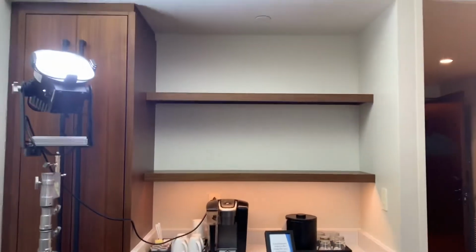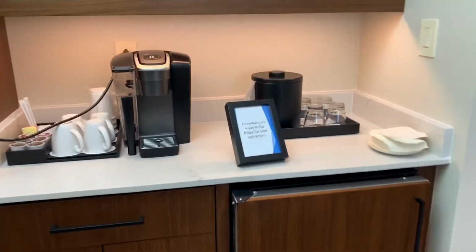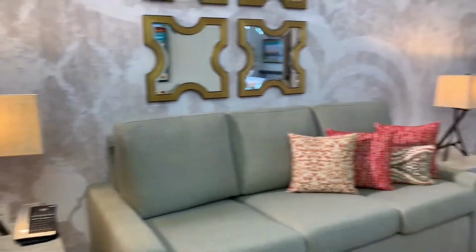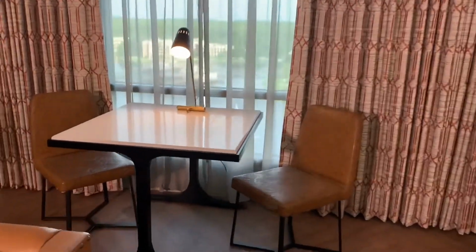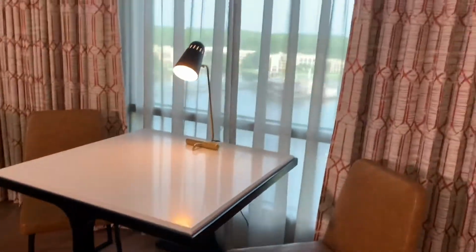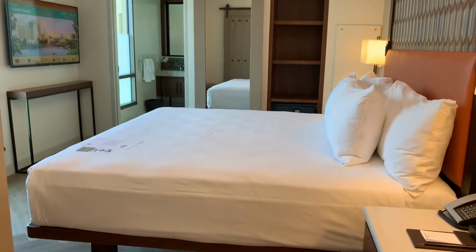Over behind me is a bar area with a small refrigerator, which is just lovely to keep your waters cold. Again, lovely portions, great places for you to sit, relax, and have a great time. Now let's head into the master bedroom.